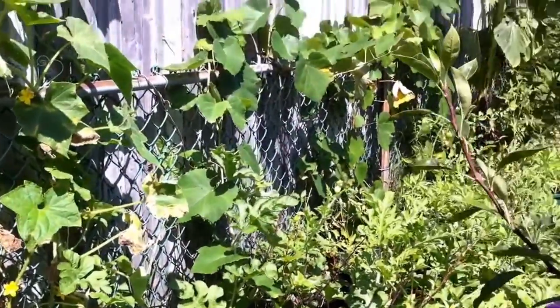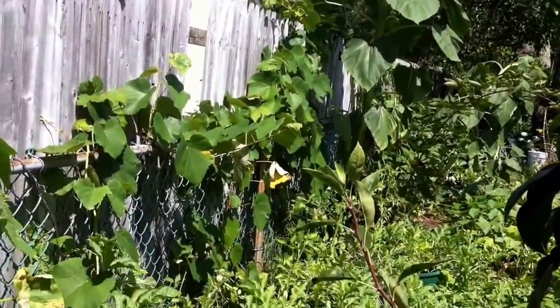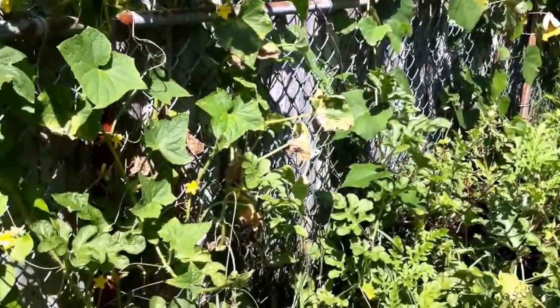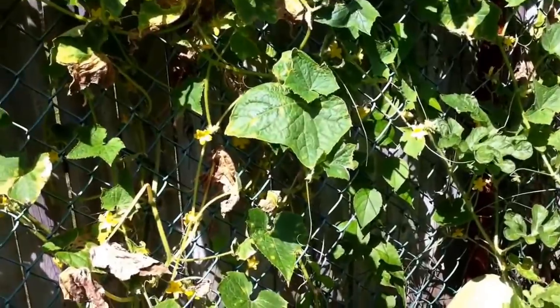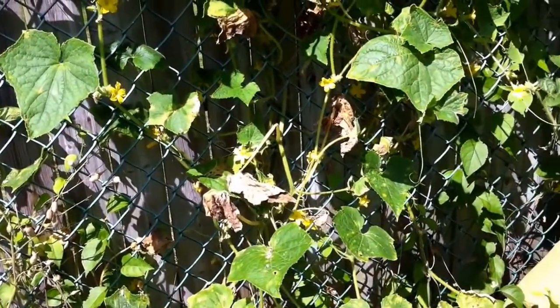And then as you go down the line, there's grapes, huge sunflowers, blackberries. Everything just kind of taking care of itself, and all the bugs helping the balance between the beneficial ones and then more of the pest ones.